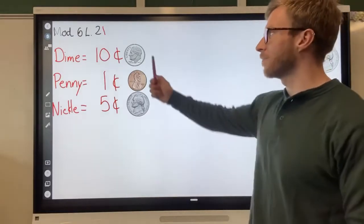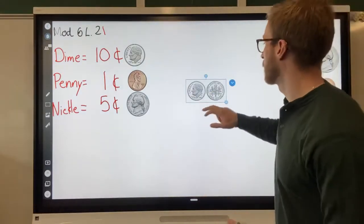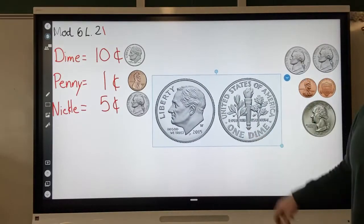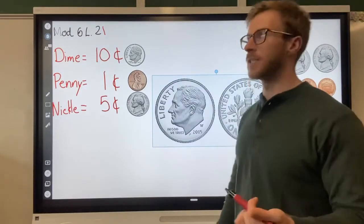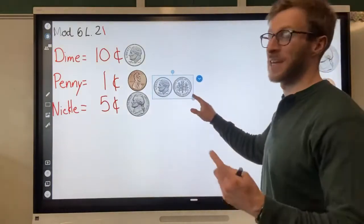Our dime is up here. This is what our dime looks like. I'm going to make it a little bit bigger so we can look at it. This is our dime, and it is worth 10 cents. All right, can we say that? 10 cents. Our dime is the smallest coin, but it is worth 10. It is not the smallest amount.